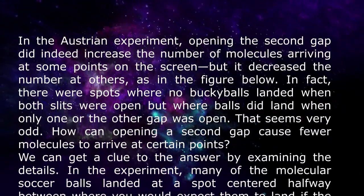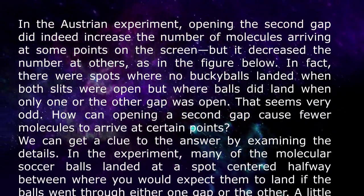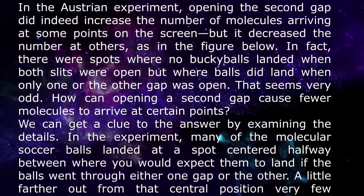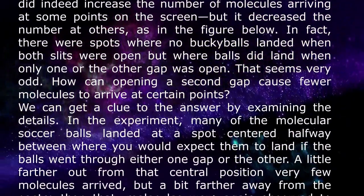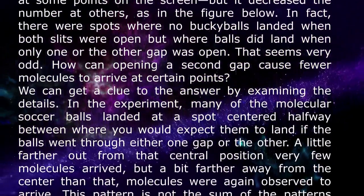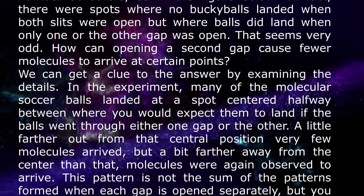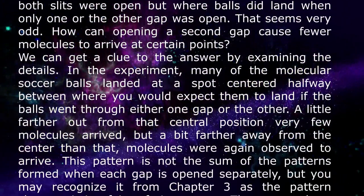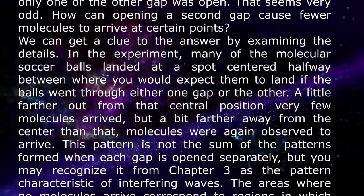We can get a clue to the answer by examining the details. In the experiment, many of the molecular soccer balls landed at a spot centered halfway between where you would expect them to land if the balls went through either one gap or the other. A little farther out from that central position, very few molecules arrived, but a bit farther away from the center than that, molecules were again observed to arrive.